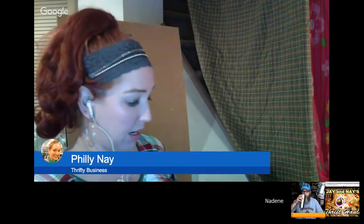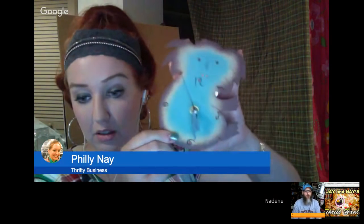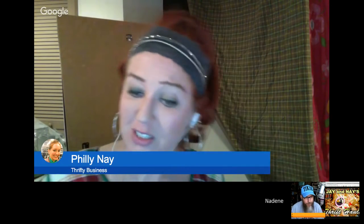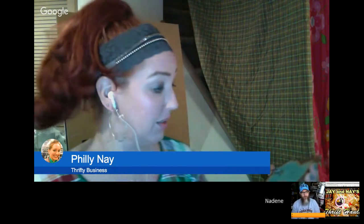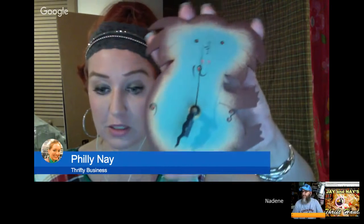Right. So I have this cute, adorable little clock. This is the first clock I've ever bought. At 40 years old, it's the first clock for resale that I've ever bought. I just don't usually buy clocks. Baby's first clock. Yeah, so it's made in Australia.